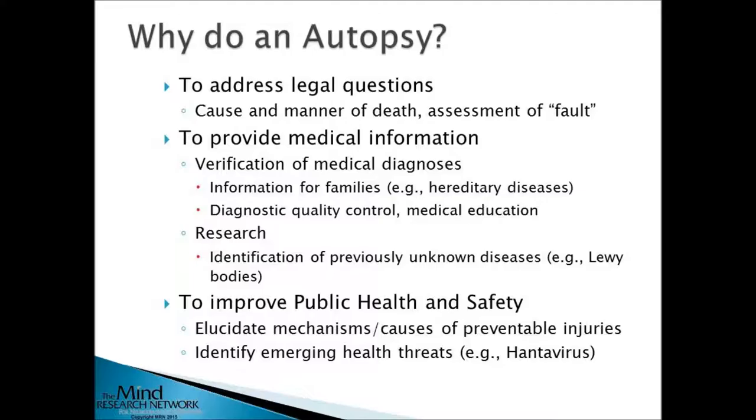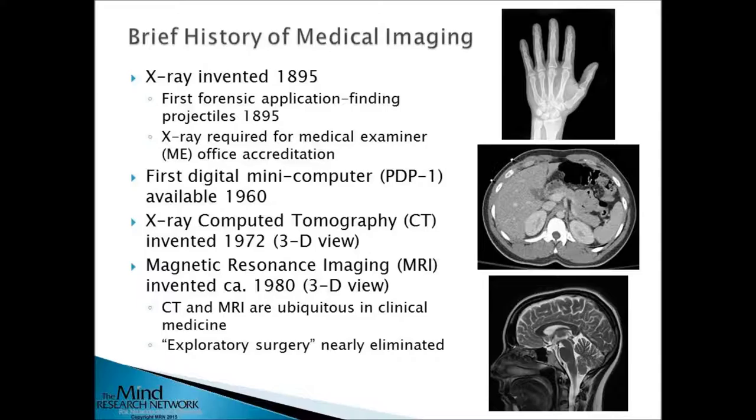So why do we do autopsies? If you watch CSI, there's the obvious need to address legal questions like the cause and manner of death. There's also important medical reasons. For example, verification of a medical diagnosis may provide important information about hereditary diseases to the family. There's also the issue of diagnostic quality control: did the person die of what the doctor really thought they had? That's important for medical education. And there are research issues, like identification of previously unknown diseases. Lewy bodies is an example of something that was discovered at autopsy. And then there's also a public health and safety component to what the OMI does. That includes elucidating mechanisms and causes of preventable injuries or diseases and identifying emerging health threats, such as Hantavirus pulmonary syndrome in New Mexico in the 1990s.